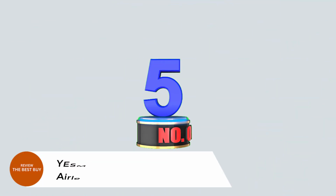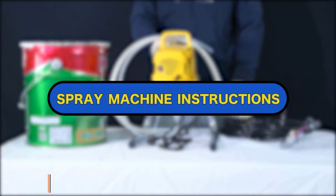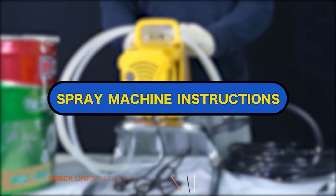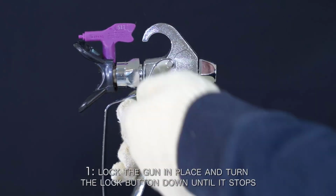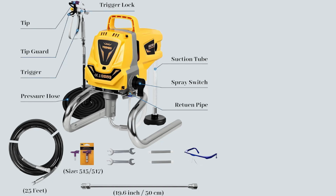Number 5. YESMRO High-Efficiency Airless Paint Sprayer. Powerful and versatile painting solution. The YESMRO High-Efficiency Airless Paint Sprayer is perfect for DIY enthusiasts and professionals alike, offering efficient and versatile painting for a wide range of projects.